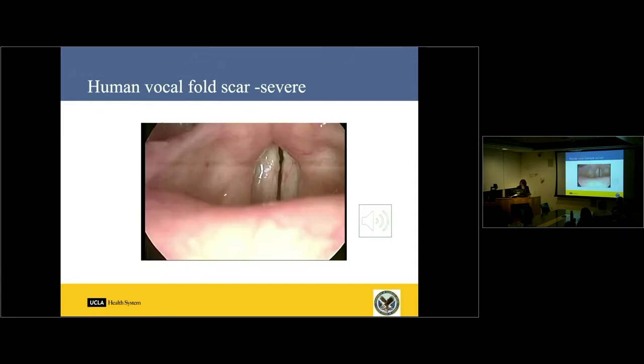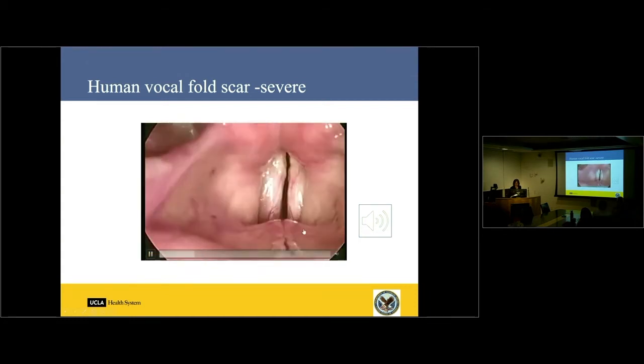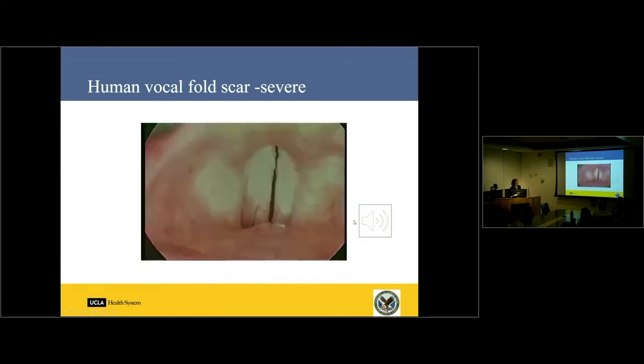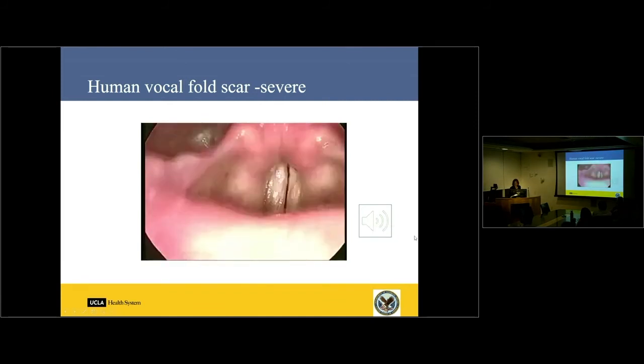So here's an example of what I would call severe vocal scar, and we see very little vibration happening, if any, and the voice is, let's see if I can play this, maybe. I can't. I may just let you imagine the voice.